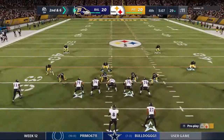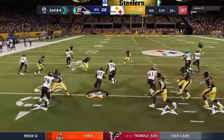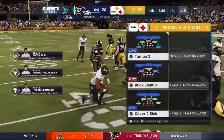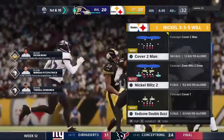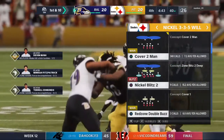Second and 6, just inside the 30. Jackson with a handoff to Dobbins on the option. And he takes us up to the 40-yard line before being corralled. 12 yards there and a first down. We use the word relentless a lot with guys who are aggressive on the field. In this case, it really fits, doesn't it? How about his ability to break tackles and his feet never stop moving?